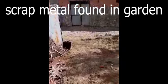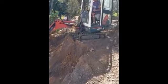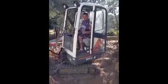Two and a half hours into the dig. Starting to dig out for the driveway today now. There's Paul on his machine. He's always happy in his machine because he's not doing any work. There's the rubbish behind.